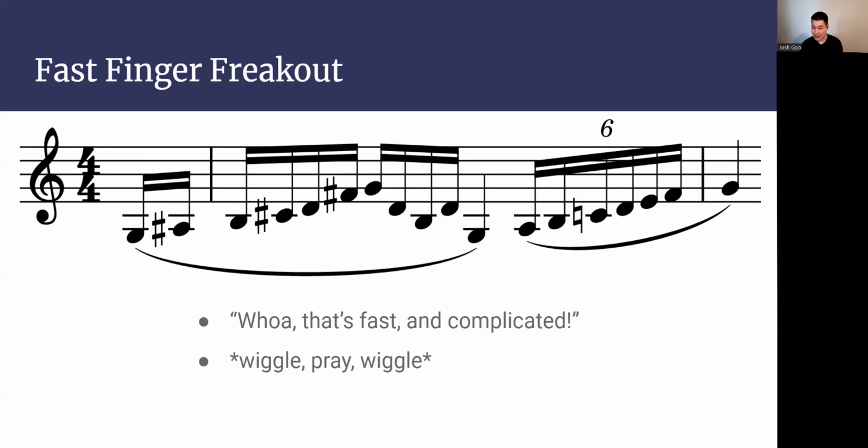And then when we're done playing it, we're sort of left thinking, okay, was that actually right? Did I get the right notes? Did I get the right rhythm? And often if we tried to put this with the metronome, it would just be a nightmare and really, really stressful. That's when we're in sort of peak fast finger freak out.